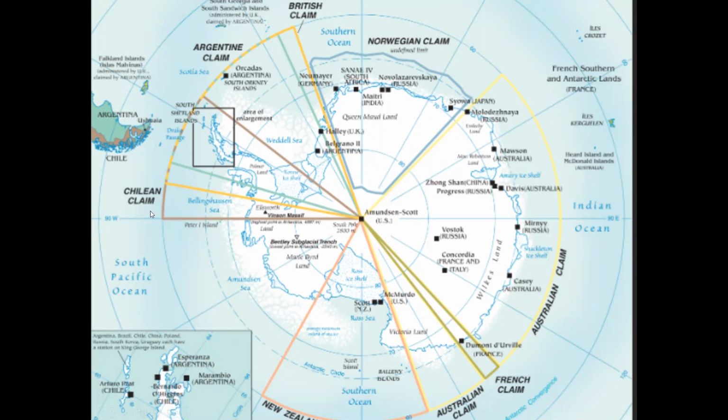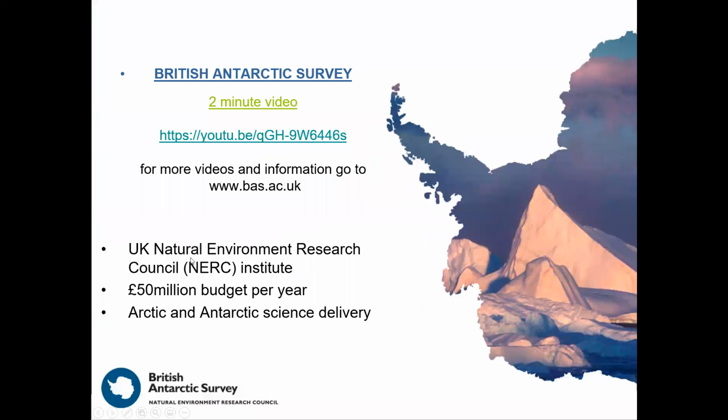But if it had not, you'll see that the peninsula has basically been claimed by Chile, Argentina and the British. So we'll just hope that the treaty stays in place. The science that goes on now is international science, and a major player in the Antarctic science is the British Antarctic Survey.